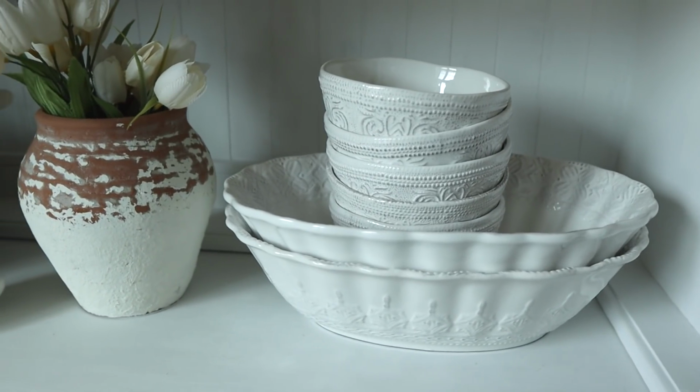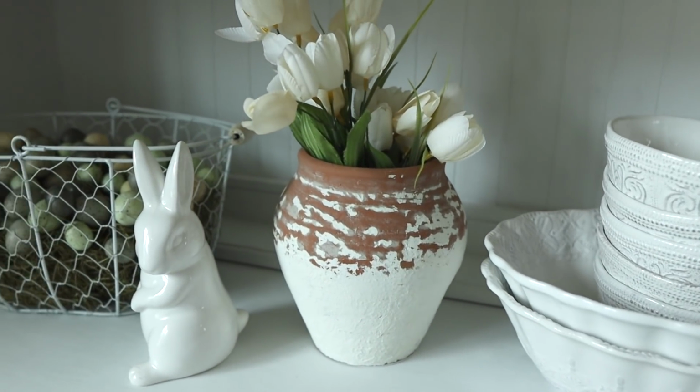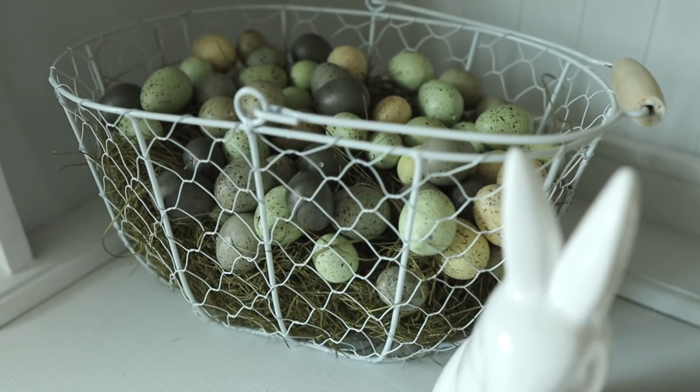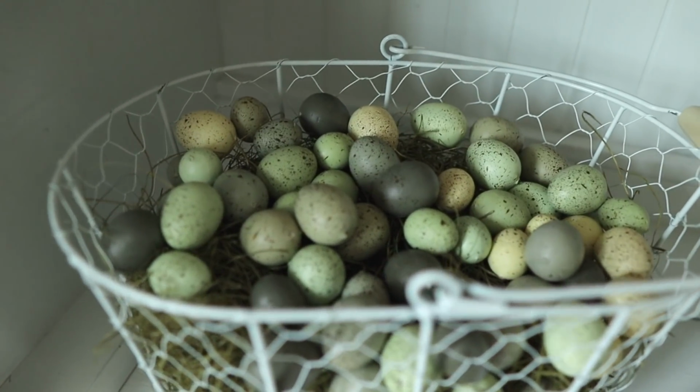And I also have some bowls and serving bowls, this terracotta chippy pot from Hobby Lobby with some tulips, and then I added a little rabbit here and some moss and a chicken wire basket with some eggs.